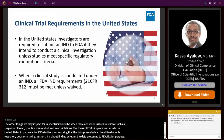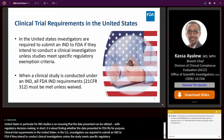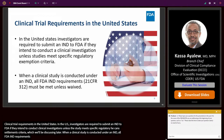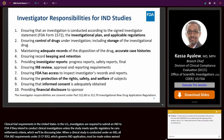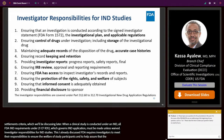Clinical trial requirements in the United States. In the US, investigators are required to submit an IND to FDA if they intend to conduct clinical investigations unless the study meets specific regulatory exemption criteria, which we'll be discussing later. When a clinical study is conducted under an IND, all FDA IND requirements under 21 CFR 312, which is the regulation that governs an IND application, must be met unless waived. Let's look into investigator responsibilities for IND studies. As already discussed, FDA requires investigators to meet their responsibilities to ensure the rights, safety, and welfare of their study participants, and to help assure the quality, reliability, as well as integrity of IND studies.